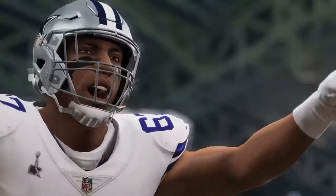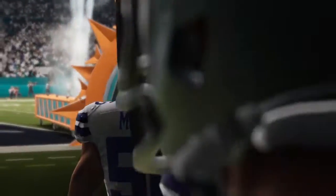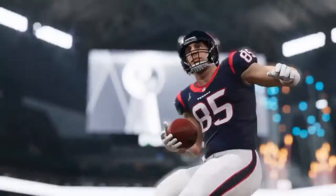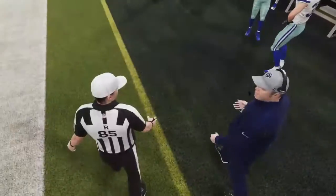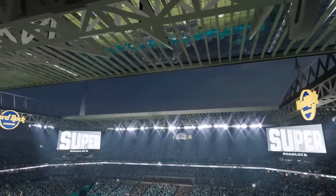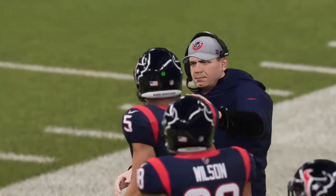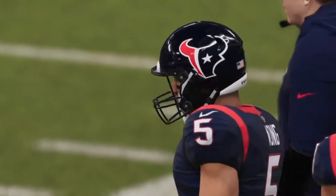Super Bowl 60. Dallas Cowboys taking on the Houston Texans. EA Sports coverage of the National Football League is on the air. Tonight it's all on the line. We play for the Lombardi Trophy as it'll be the AFC champion Houston Texans taking on the NFC champions, the Dallas Cowboys.